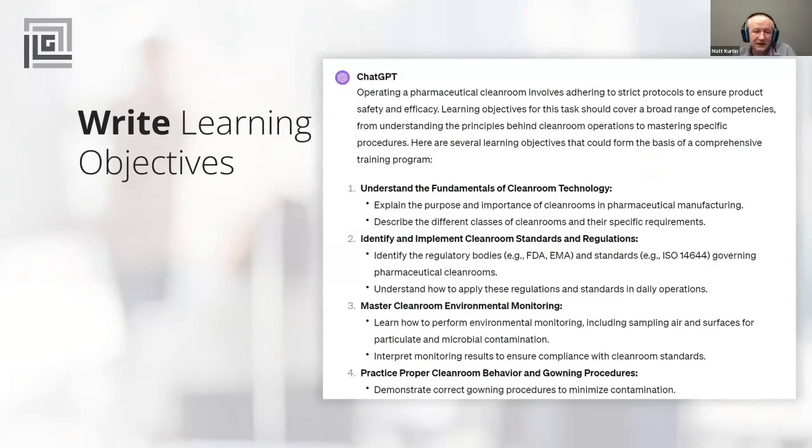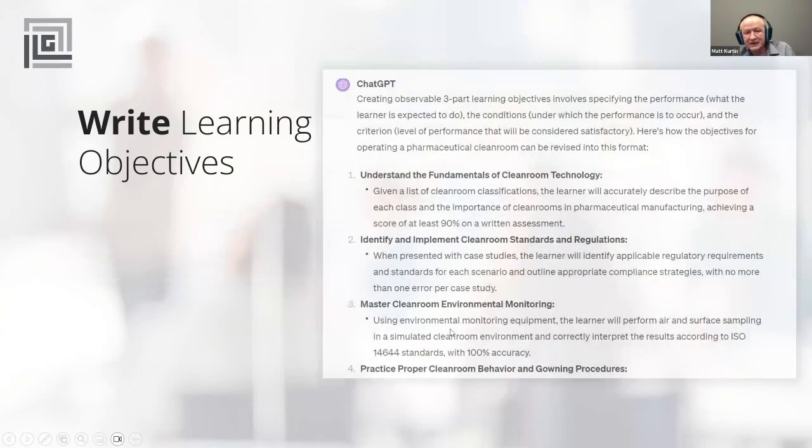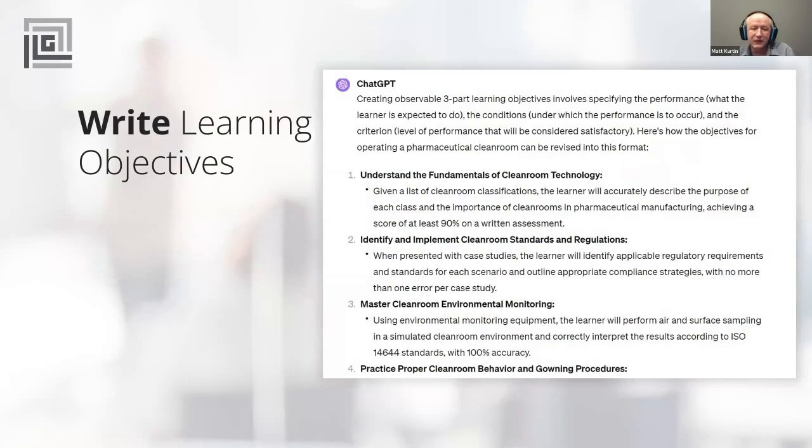But knowing that instructional designers often want to write well-formed learning objectives, I went back and asked it to revise those again. And I said, please revise the objectives so they are written as observable three-part learning objectives. And it did, and it came back and it put all the objectives as three-part learning objectives.